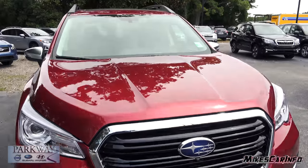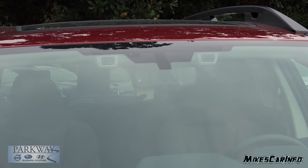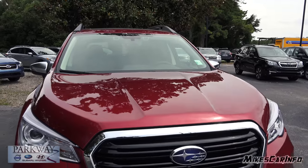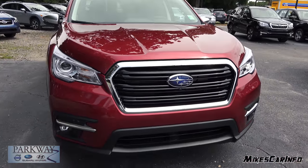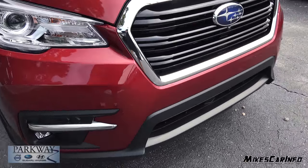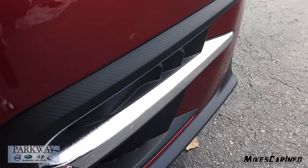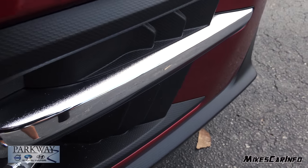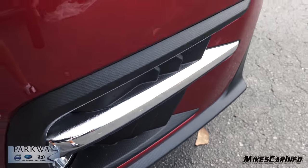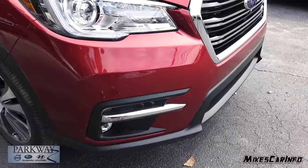It also has the EyeSight cameras up here on either side of the rearview mirror. And the rearview mirror is very interesting. It's not the normal everyday rearview mirror. We'll check that out when we get inside, so give you something to look forward to. Now the plastic around here kind of has that carbon fiber style look to it. It's not really carbon fiber, but it has a little bit of a texture to it to make it look better than just regular old plastic.